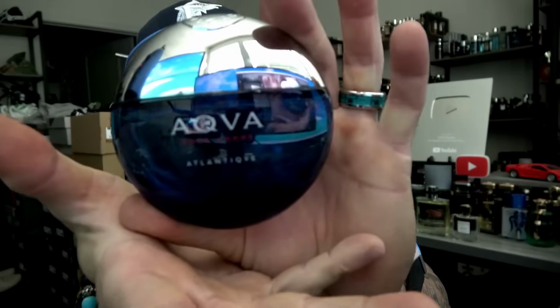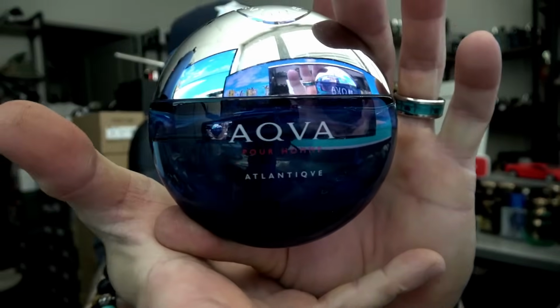One of my most complimented fragrances ever. To this day, when I wear it, I get a compliment almost every time I wear it. I don't wear it that often anymore because I'm always getting new stuff. But man, I still hold this in the highest of regards. And it's always going to sit on a pedestal. I think it's the greatest thing Bvlgari's ever put out in my personal opinion, because I'm a blue fragrance guy anyway. I give you Bvlgari Aqua Atlantiqve.